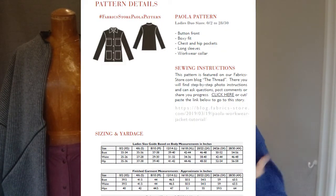So I will try and use the Paola workwear jacket pattern to do this, and I will use the most amazing fabrics I found for this. I wish, and at the same time I'm glad, they're not in my color scheme, because I would love to have them, but they're a bit too expensive for me. Let's see here.